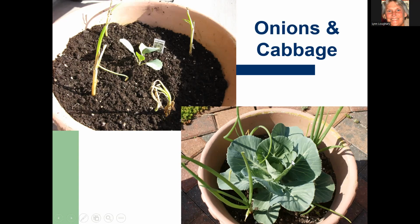This picture below is about 3 weeks later. So you can see how it's taken off. The onions are starting to look really well. In about another week, I would harvest these onions for green onions.